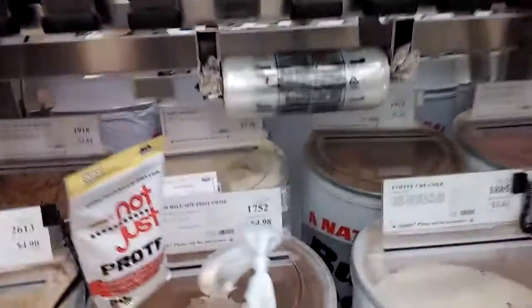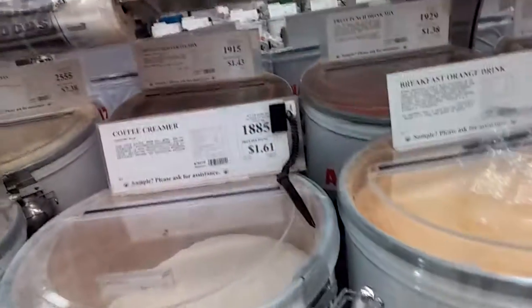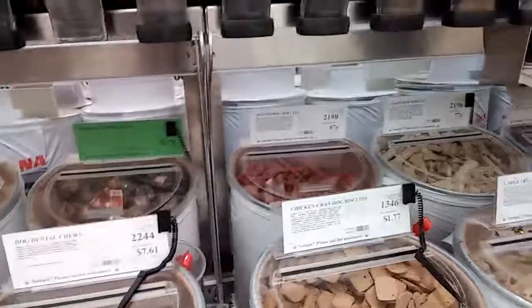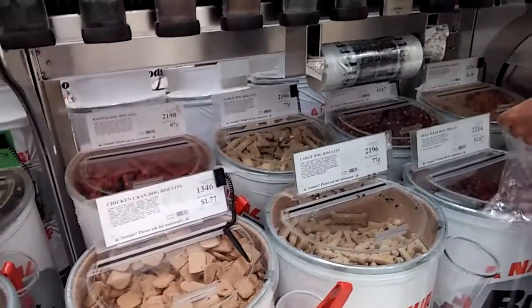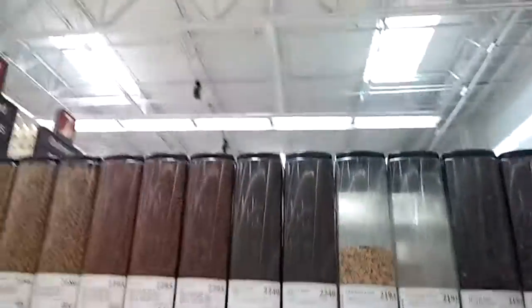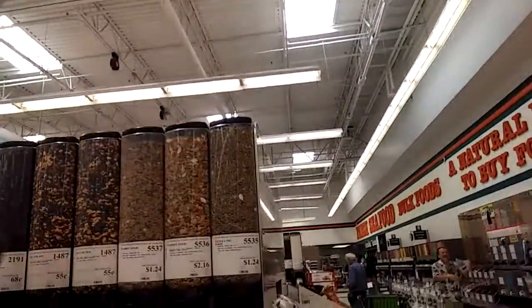And then down here, there's peanut butter granola, peanut butter powder, whey protein, Bob's Red Mill soy protein, coffee creamer, breakfast orange drink, fruit punch drink mix, hot and cold cocoa mix. And then there's dog food and dog biscuits of all sorts of different varieties. There are rawhides, dog biscuits, dog treats, jerky stick dog treats, bones, dental chews, dog cookies, regular dog biscuits, and then up here, dry dog food, cat food, bird food, sunflower, guinea pig food, rabbit food, critter mix, quote unquote, parrot food, rawhide chips, and it just goes on and on.